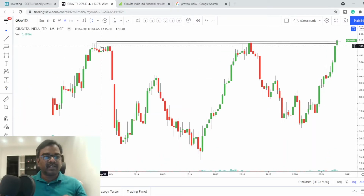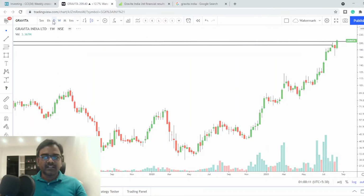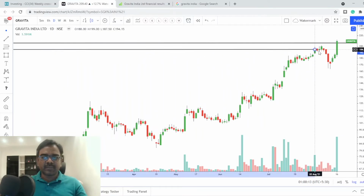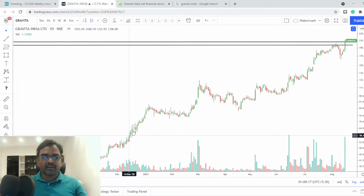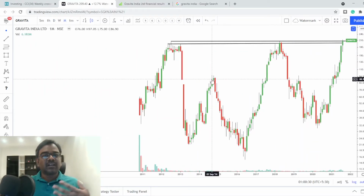It came in my scanner, and on the monthly charts it has given a 9-year breakout. Just switching to the daily charts to give you perspective, the stock has been in a beautiful uptrend. You see this move up, then consolidation, move up, correction, move up, correction, move up, consolidation, move up, correction, and it's moving up. So the trend in the short term plus in the monthly charts is now clearly up.